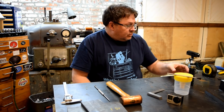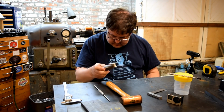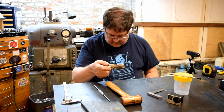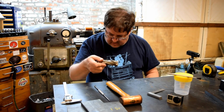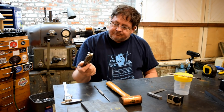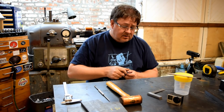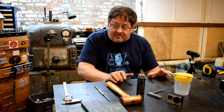What else we got? Oh! eBay find here for, I think, $9 I paid for this. Weld on, brand new, 1¼ diameter, 3 flute. Very nice. So sharp, never been used. I had some more stuff. Hold on just a second, I'll be right back.